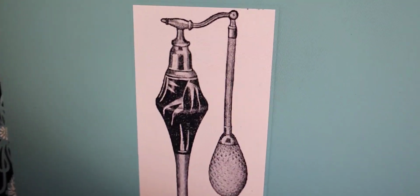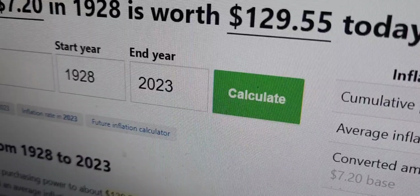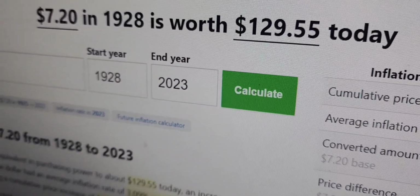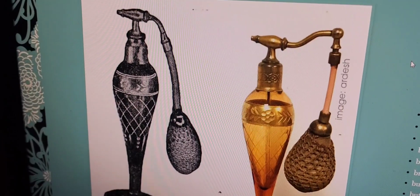And here's another one with the gold gilding, similar to mine. This is a black and gold decorated one, $7.20. How much was $7.20 in 1928? Let's find out. It was $129.55 for that bottle in 1928. Some of the other ones. And so you can see this is really fun to collect. As many of these as you can get.